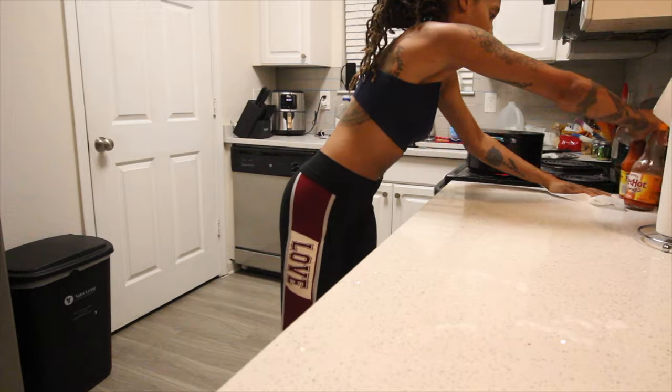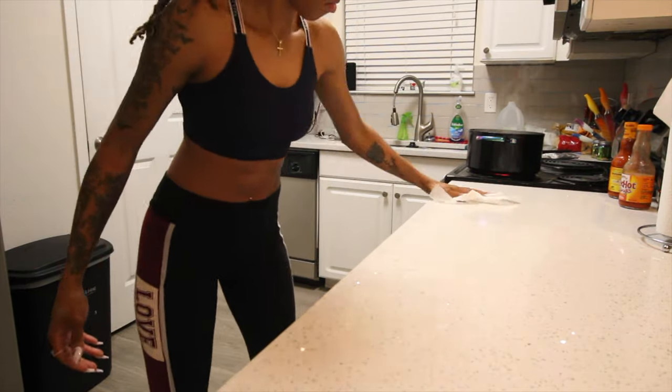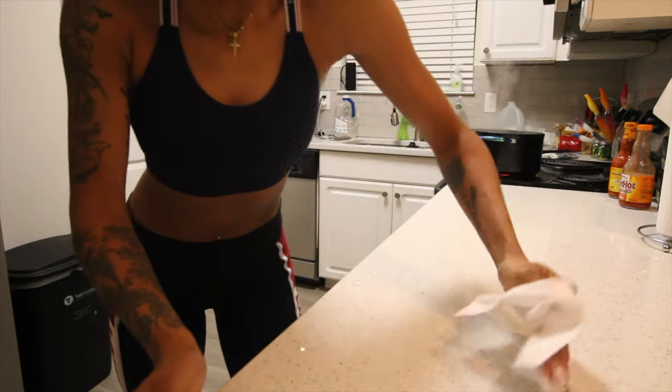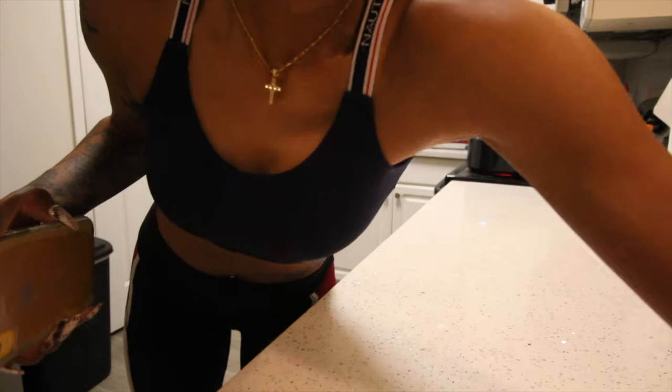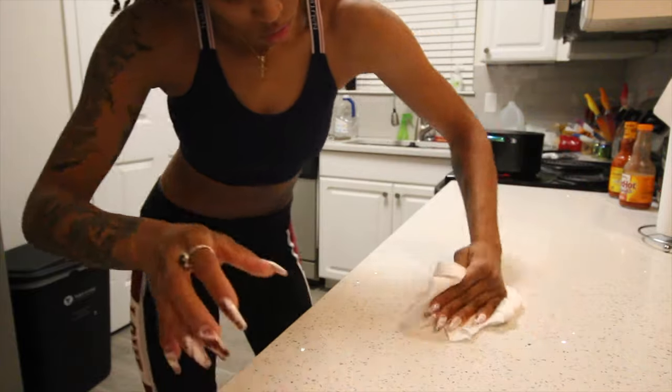Like, it wasn't giving crisp. It was giving buffalo. It was giving cauliflower. But it wasn't giving, like, veggie buffalo chicken. I don't know. Like, I know it sounds weird and just don't judge me.